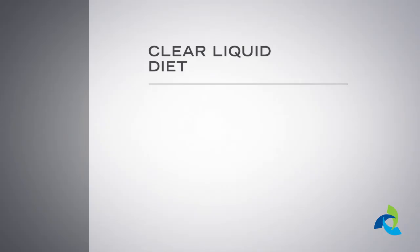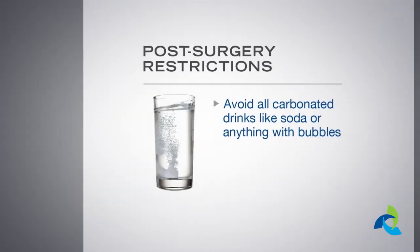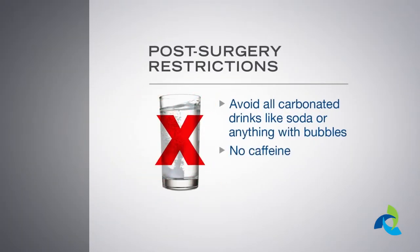And they'll start with a clear diet. Clear liquids include broths like chicken broth, light colored things, nothing with red in it. So it would be things like apple juice, water. No carbonated beverages. They cannot have any caffeine, no sodas, anything that has bubbles in it.